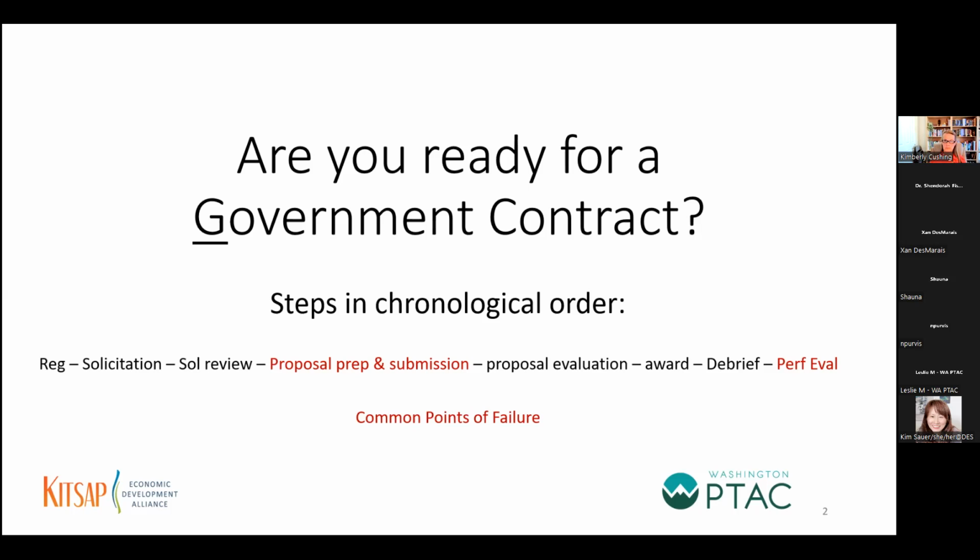One of my slides will talk about dollar thresholds for the various types of contracts, whether it's services, construction, ship repair, whatnot. There is a dollar threshold for which a performance evaluation must be executed by the contracting officer. And if it's less than that, they don't have to do a performance evaluation. Any questions on this slide before we move? Okay.